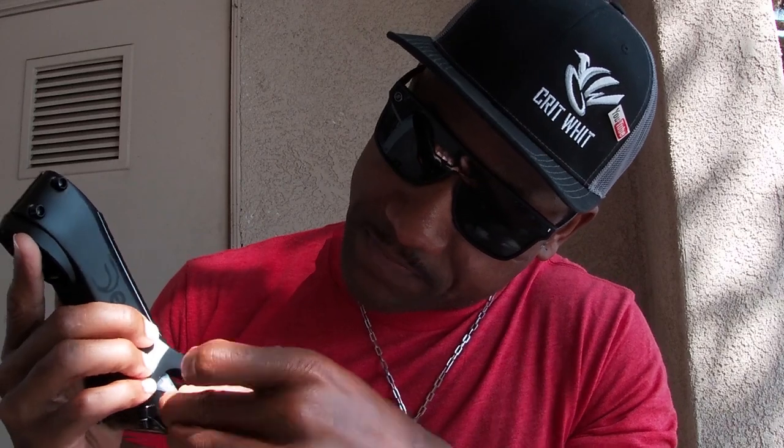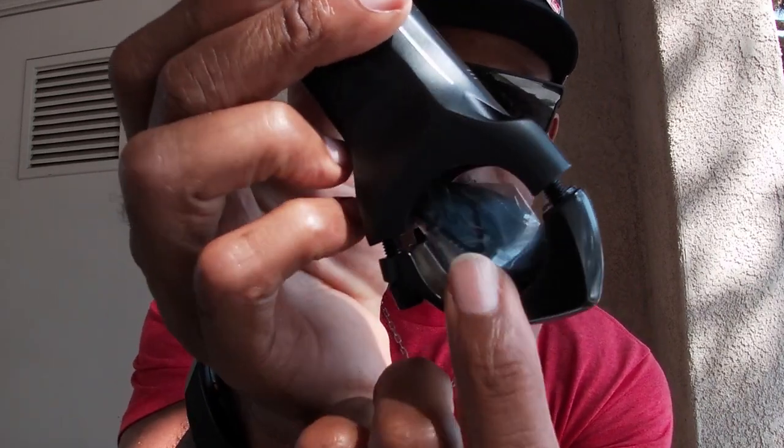Gosh, that is gorgeous. I don't know what this is in here. Oh, it's the top cap. So inside of here, there's something in there. I'm not sure if you guys can see that, but this right here is the top cap that goes right there. I like how they put that in there so that you don't lose it. But yeah, that's nice.